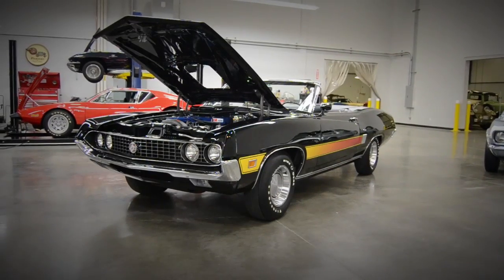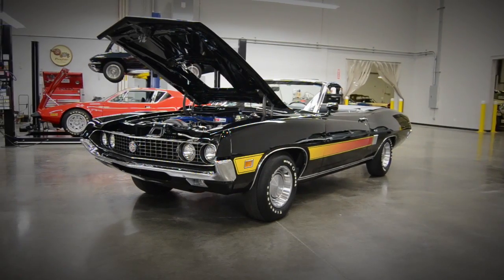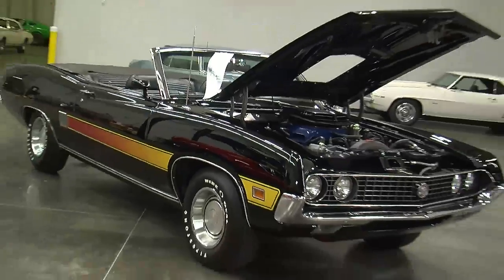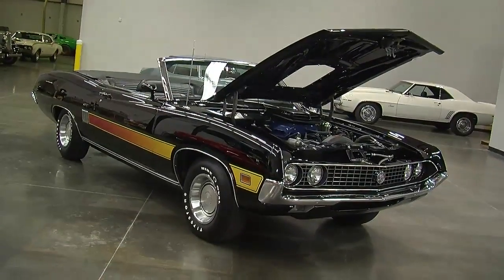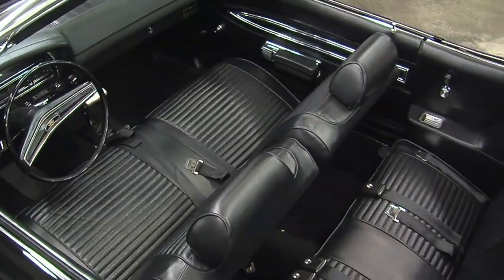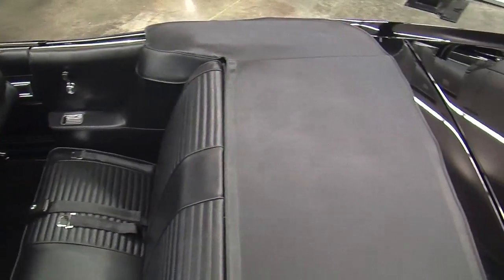This week's Muscle Car of the Week is truly one of the Jekyll and Hyde muscle cars that can be found in the Brothers collection. It's a 1970 Ford Torino GT convertible. And when you first look at it, you say, hey, it's a pretty cool looking car. It's kind of a big car, top goes down, bench seat, looks like lots of fun. But when you start peeling away the layers of this thing, you get to learn about its split personality.